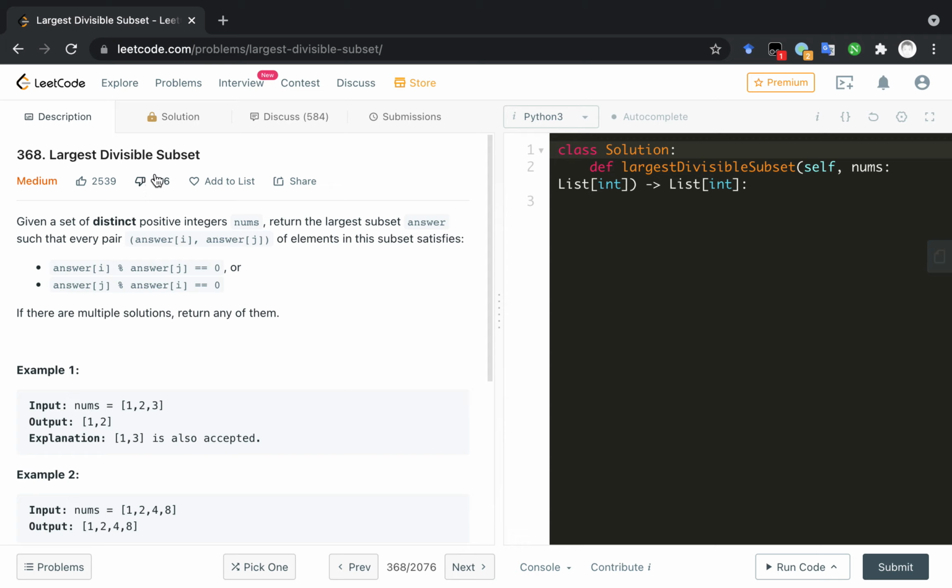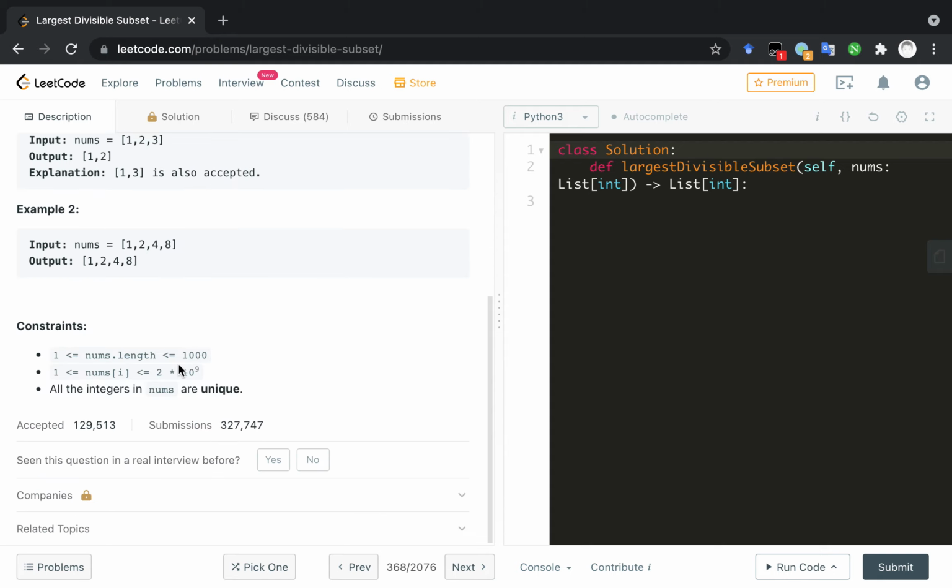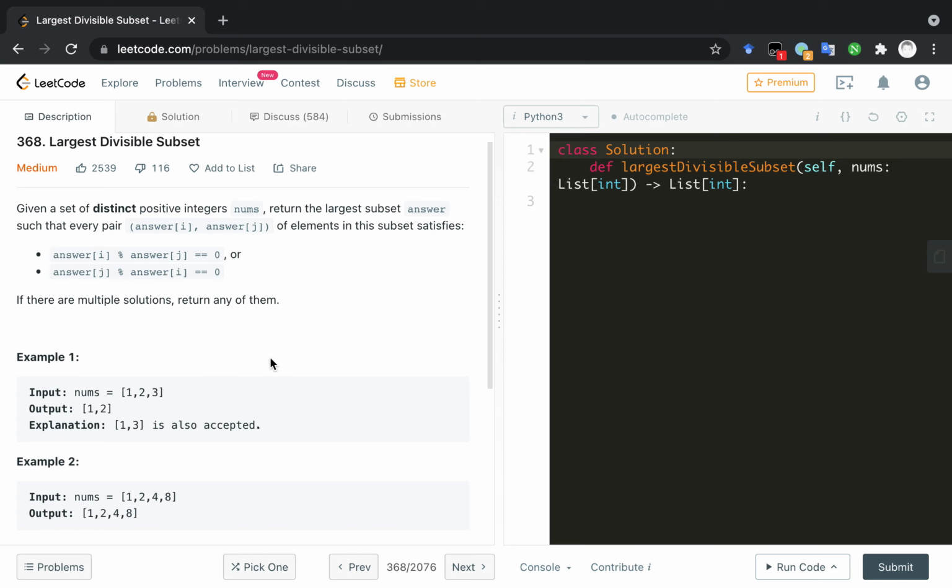Let's read the description. The largest divisible subset. Given a set of distinct positive integers, nums, return the largest subset answer such that every pair answer[i], answer[j] of elements in the subset satisfies the divisibility condition. If there are multiple solutions, return any of them. The length of the array is 1000, so I think the time complexity is at most the square of n.